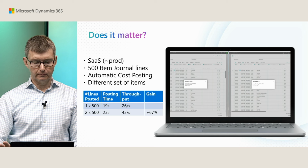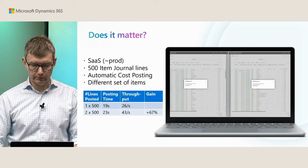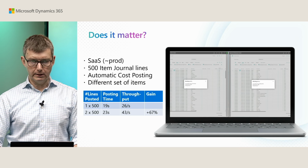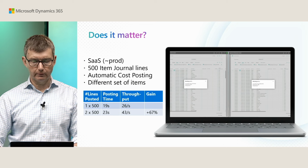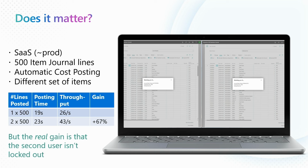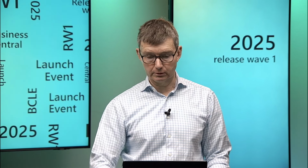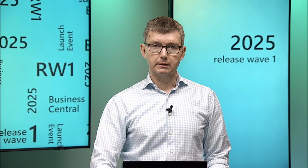And remember, after they both have finished posting the inventory, they need to post to GL one at a time. So one of them will always have to wait for the other for the GL. But the real gain is that the second user isn't locked out. Now you should be able to do transfer orders and whatnot while other people are working with purchase orders and stuff. That's it. Thank you.